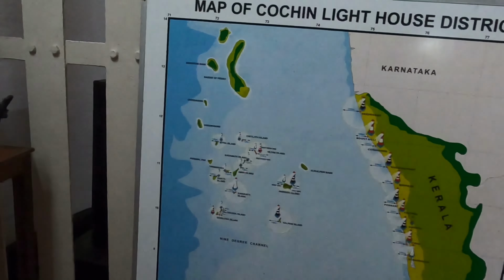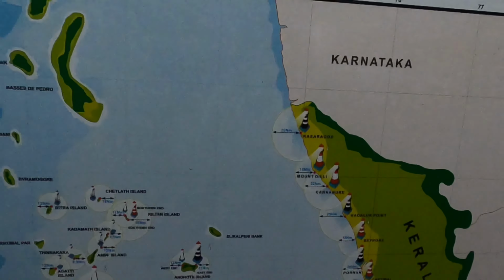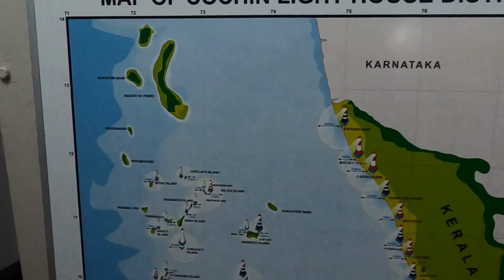So many lighthouses, and these are different islands. We are at this one, Minicoy, and we went to Palpini and Kavarathi. And this is what we were talking of, Minicoy optics, and fantastic.